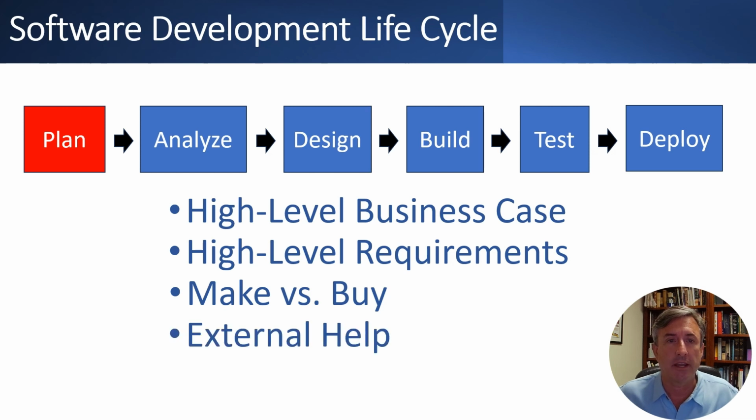And then the next question is, before we go on to the project, do we need some external help? Do I need a consultant to help with the plan stage? Do I need maybe a strategy consultant like McKinsey to help develop the business case? Do I need a project management expert to help with the make versus buy decision? If I'm buying an off-the-shelf software product, I usually need to bring in some consultants who are experts on configuring that software. So do I need some external help? Because I need to get it identified, I need to get them on board before we move on to the next stage of the project.